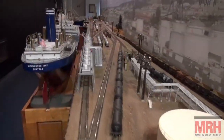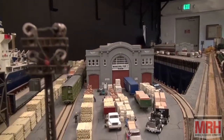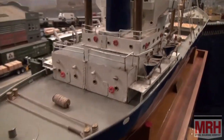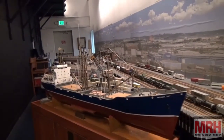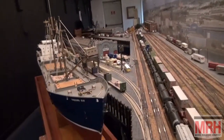The shipping port is complete with petroleum transfer facilities along with lumber and general freight. The ships are simply magnificent. Radio controlled, they are fully functional with full lighting and propulsion when floating in real water. They are on display on rolling platforms right next to the docks, which can be rolled into place and rolled out of place as they're loaded and emptied.